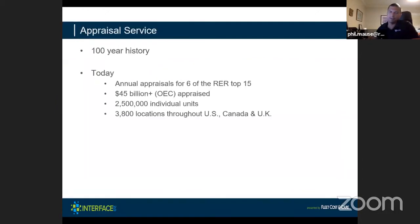So Rouse is a 100-year-old organization. We were actually founded in 1920 as Max Rouse and Sons. Scott Rouse, our owner, is Max's grandson. And we were originally heavy equipment auctioneers. So just like a Ritchie Brothers or Jack Lyons, we would auction off gear when companies were ready to dispose of it.